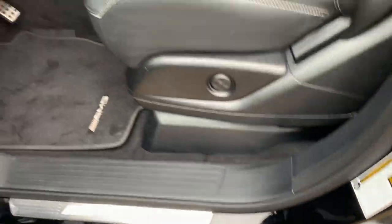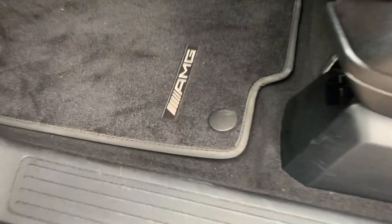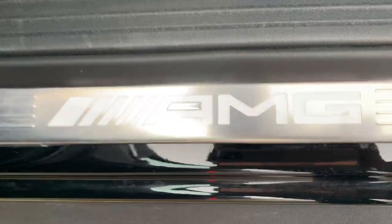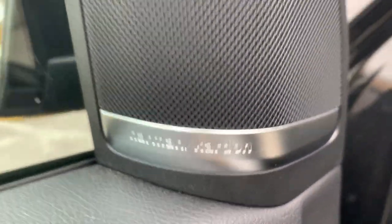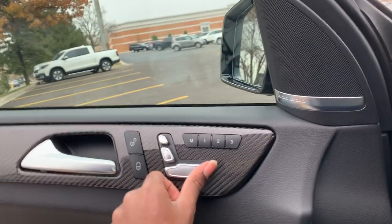Now, the great thing about this AMG version of cars: Mercedes-Benz has their regular versions and then they have an AMG version of the car. You do get a lot of AMG branding, so people will not forget that this is an AMG car. Period! And all this chrome, everything is just so fantastic and nice. There's so much to talk about. There is the Harman Kardon speaker system throughout the whole car. If you do not know, Harman Kardon is one of the top speaker producers, and of course it sounds fantastic. I'm going to go ahead and adjust this seat really quick because it's a little close for me.